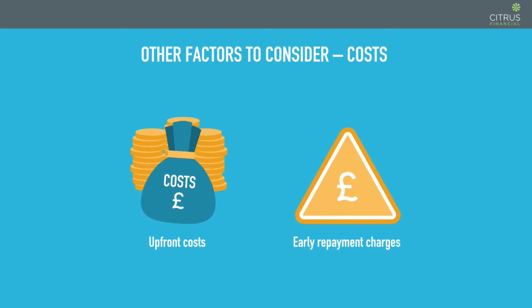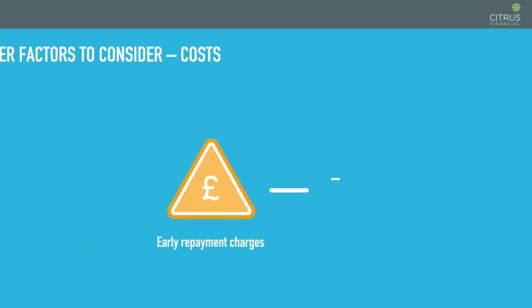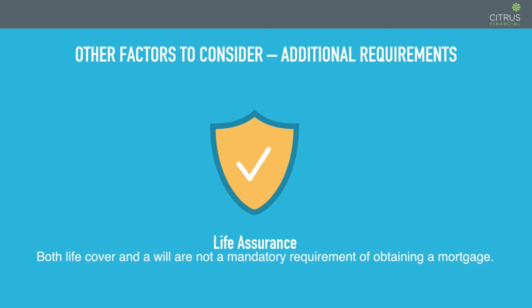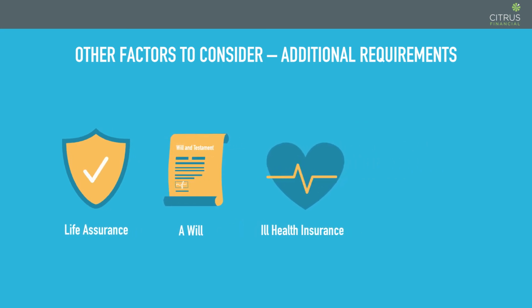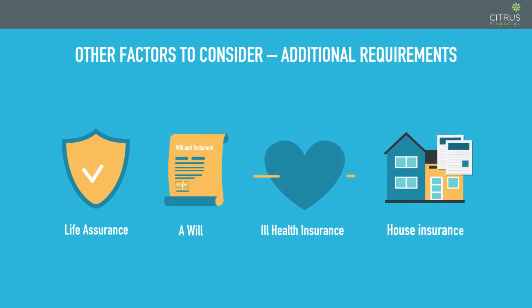These can include upfront costs and early payment charges should you pay off the mortgage earlier than the full term. It is advisable to consider putting life assurance in place to make sure the mortgage is paid off in full should you die before the mortgage is cleared. And whilst it is optional, it would also be advisable to consider putting a will in place to clarify the legal position. You may need to look at other insurances, such as protecting your income against ill health or even a redundancy. You will need house insurance.